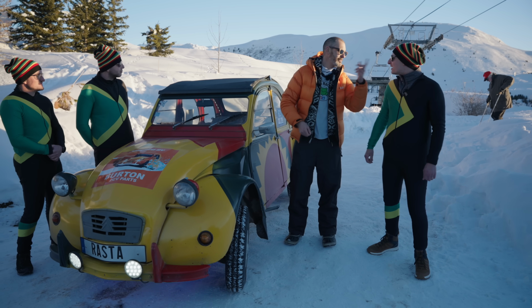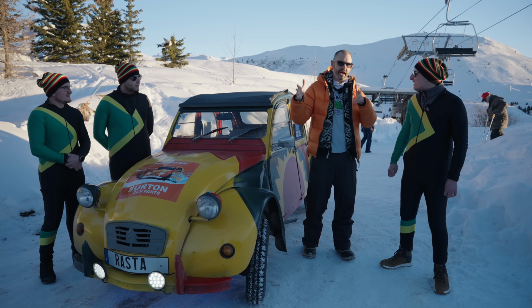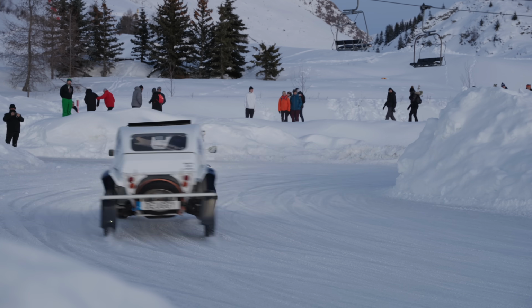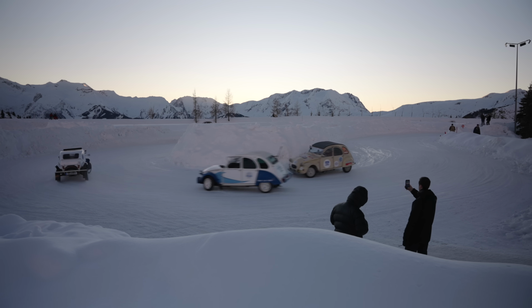It's a very strange experience driving, because we're right next to an airport, a very small airport. We've got the ski lift right above our heads, and the track is really tight. Yes, technical. We just need to keep gas. No brake. No brakes. No brakes.